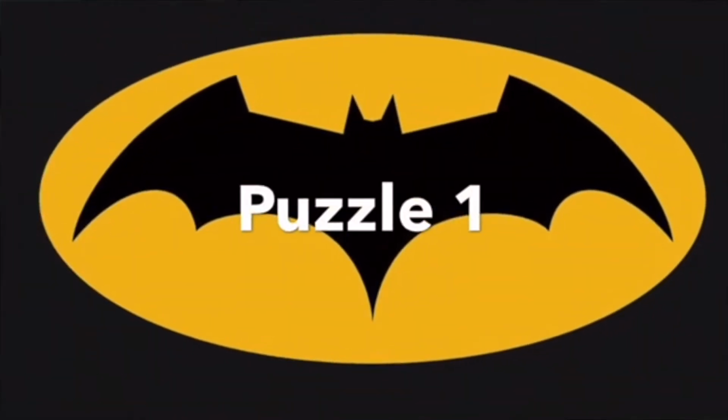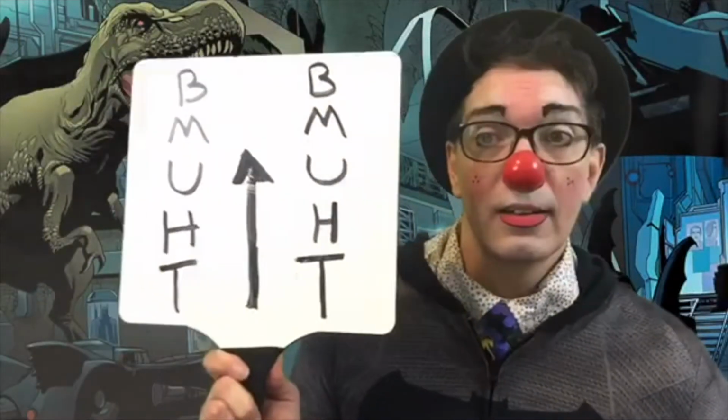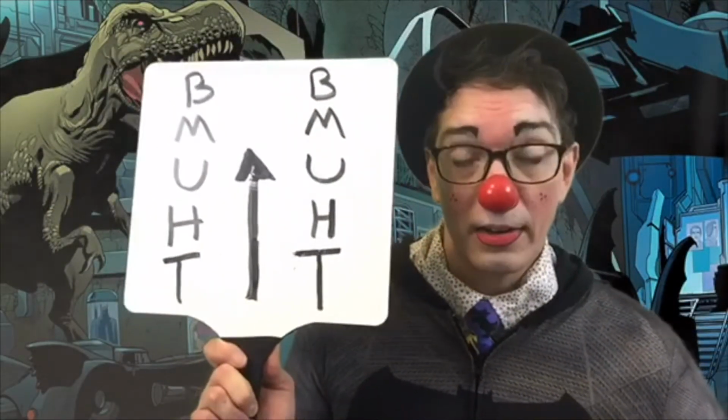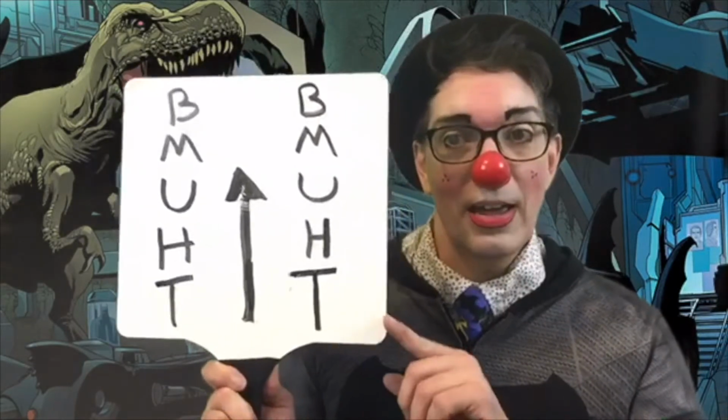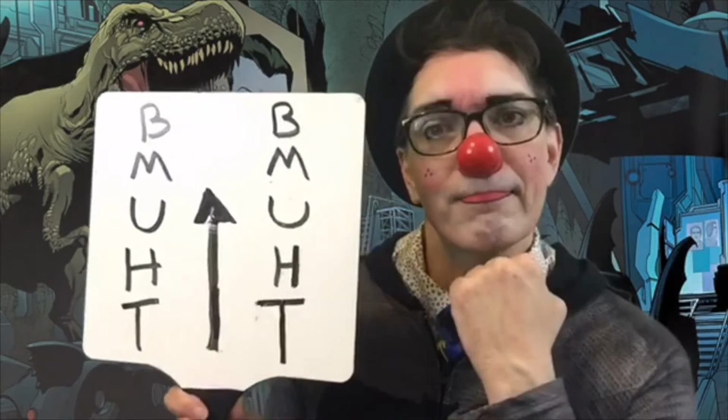All right, that was a great explanation, Knock Knock. Fantastic. All right, so today we got our first Rebus puzzle, and it's going to be a doozy, folks. Here we go. Puzzle number one. We have two words here, side by side, and an arrow in the middle.